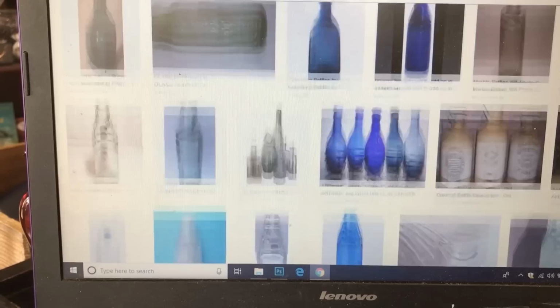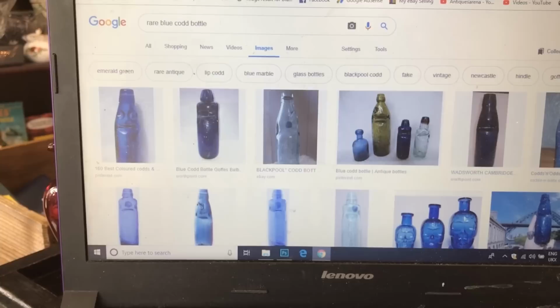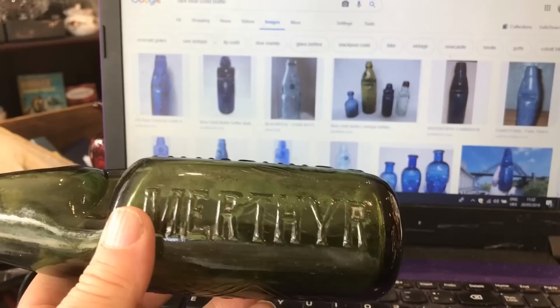But I do know a few years back I was getting £200 and £300 for a really good dark blue one like this with a good name on it. And well, there you go. Keep your eye open for the cod bottles, guys. I'm going to have to do some research on mine. I bought them at £4 each, and to be totally honest with you, I thought £10 or £15 each to the gentleman that comes in my shop buying glass bottles. But I may run an experiment with one of them first on auction at 12 quid start and see where they finish up. Okay, moving on.